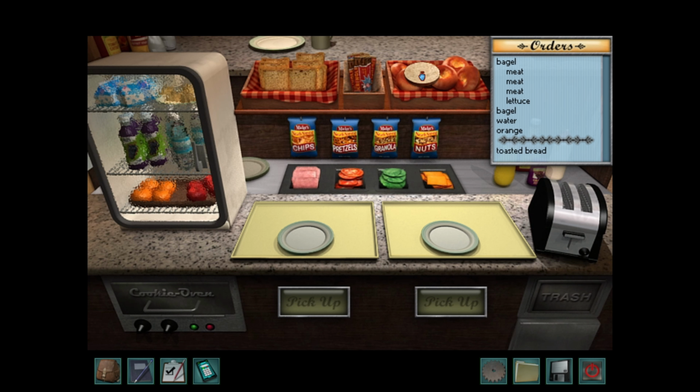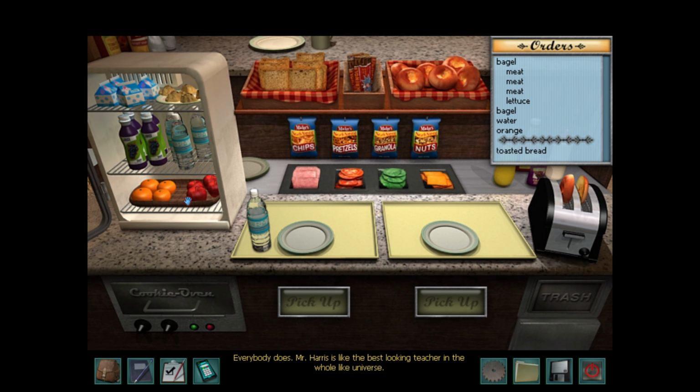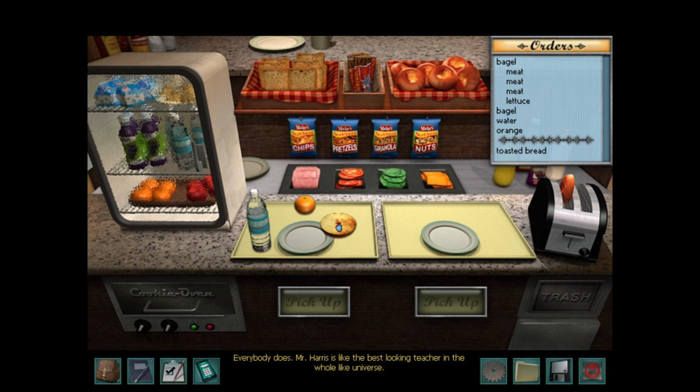Bagel? Bagel? You know, I hate to admit it, but I really like calculus. No, you don't. No, water. I do. I love going to that class. Everybody orange. Does. Mr. Harris is like the best looking teacher in the whole universe. Meat. Meat. Wait, 3 meats? Wait. It's supposed to snow. Oh, that's tomato. Blizzard type snow.